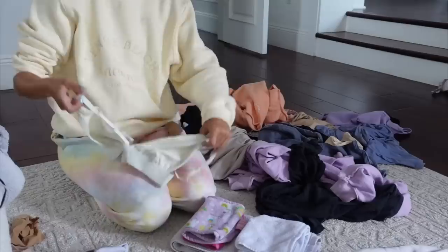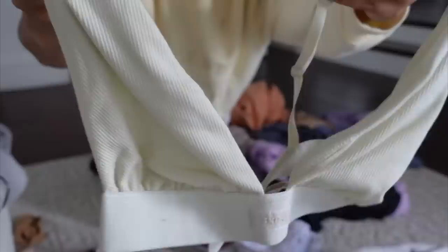I just bought this new bra from Skims. I found it at Nordstrom's. What do you guys think? I love little bras like this to wear around the house. They're my favorite.